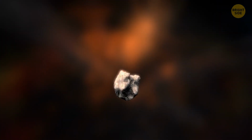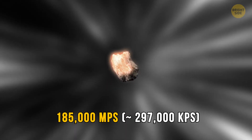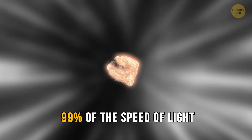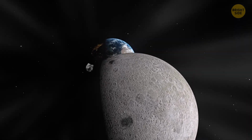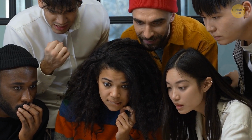But the explosion accelerated it, and now the grain of sand is flying towards the Earth at a speed of 185,000 miles per second, which is 99% of the speed of light. At this speed, the grain has almost the same destructive power that the entire asteroid had. It's approaching the moon. A few more seconds, and the grain of sand will hit our planet. All the people are waiting with bated breath.